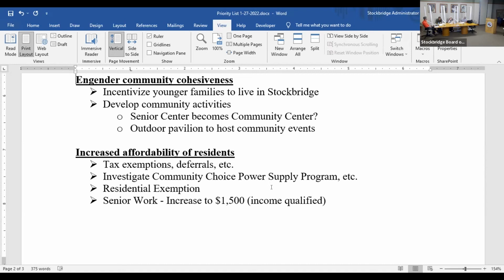Another big topic is increased affordability for residents. We will be looking at tax exemptions, deferrals, et cetera on the warrant. One thing I would like Mike to pursue, that I know he's familiar with, is to investigate the community choice power supply program, which I sent you a copy of what they have in Lenox. They've done it in Great Barrington too. That's actually the Berkshire County one. Yeah, it's the one he did. You know about it.